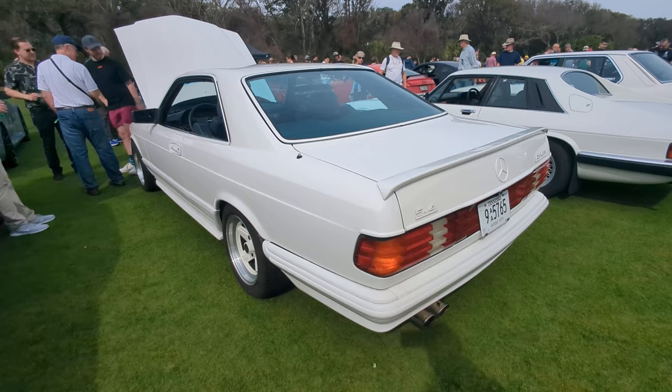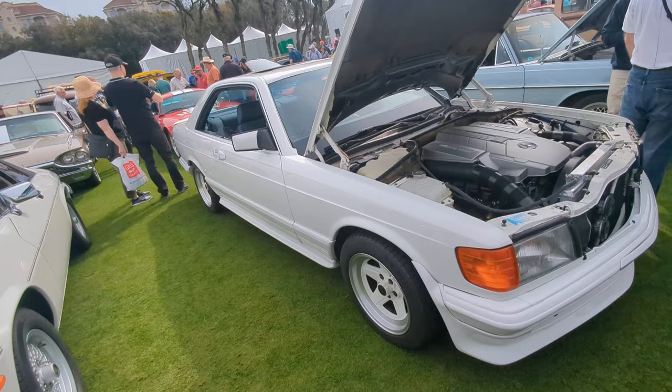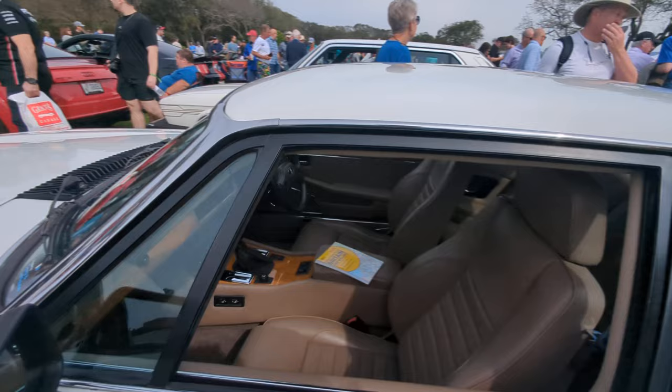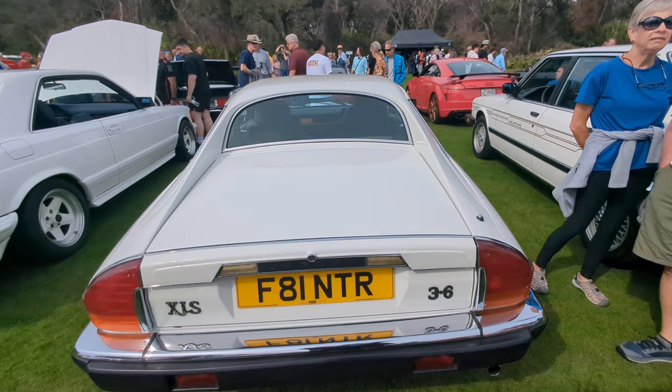Jaguar. Wow, what a cool car. The white alloy is really setting it off here. This is right-hand drive too. Wow, this is an import, and you could tell because it's a manual. They really didn't sell any manual transmission XJS. They just didn't sell them. But they were cool. You could get them convertible, of course.